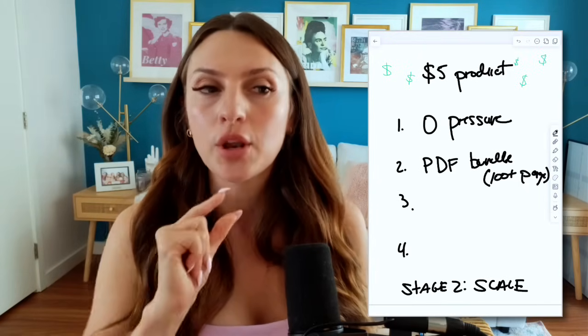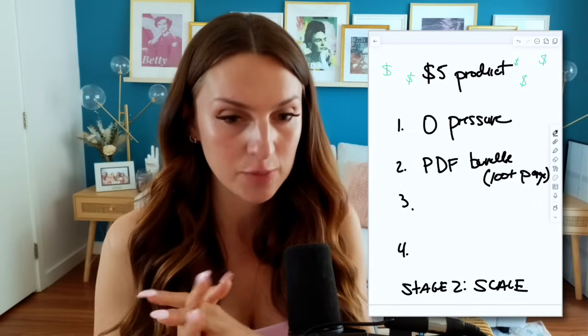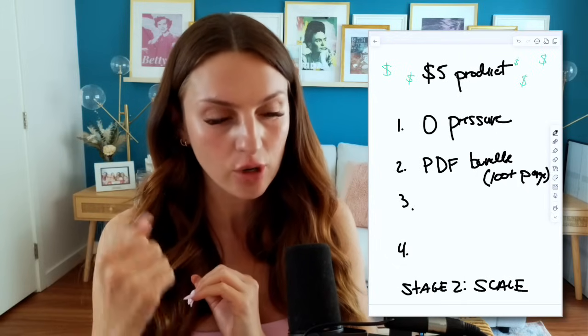Or, and this is what I would recommend most of all, some kind of spreadsheets or templates. And I'm going to show you a ChatGPT prompt to come up with ideas. That's going to feel really valuable. So some kind of like, you put in the data, it spits something out, or a tracker sheet.